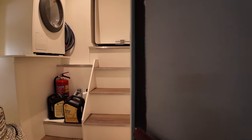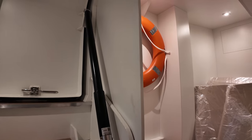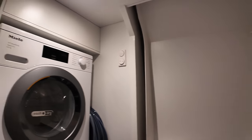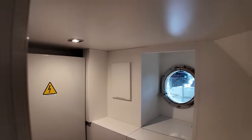Take you into the lazarette. Oh, it's very warm in there, so it's nice to be back out here into a cooler space. There's a door that we saw that leads out onto the swim platform. Got a Miele washer dryer over there on the starboard side. And I'll show you behind there, little porthole over there on the starboard side.